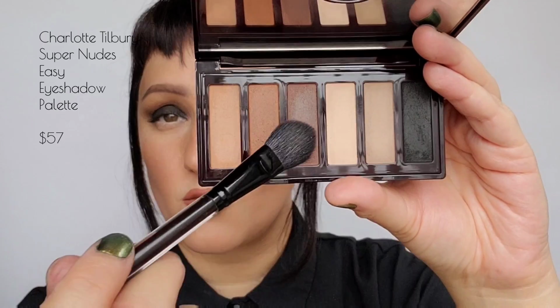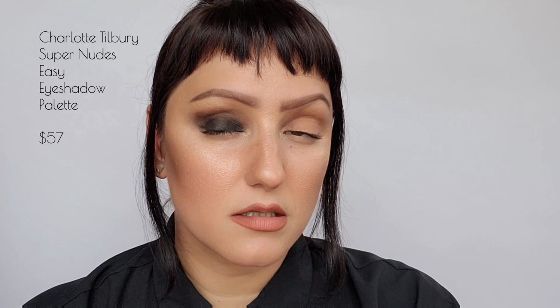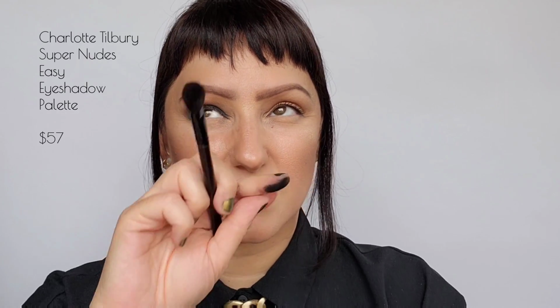I want a nice transition, so I'm grabbing a very little bit of this beautiful kind of purple brown color, and I'm just gonna go right on that lower brow bone and let it drag up, basically where the last kind of black line was, so that I can blend these two together and create a nice transition.